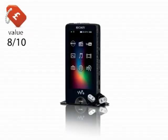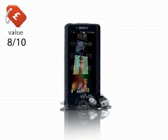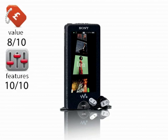Value, 8 out of 10. The X Series isn't cheap, but it's a flagship player. Capacities are great. 16 gig, 32 gig are really suitable for all the things that it does. Features, 10 out of 10. It's not missing anything, and the features it has work really, really well. There's not really anything we haven't seen before with the exception of the YouTube function, but they combine it all into one player and they've done a stunning job of it.